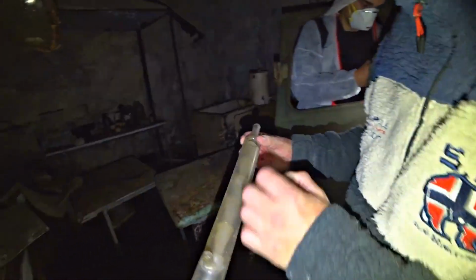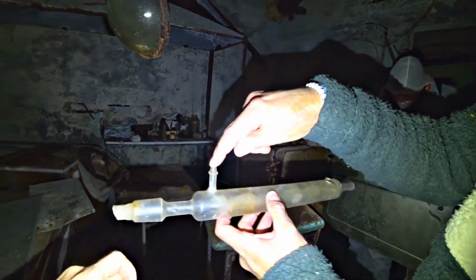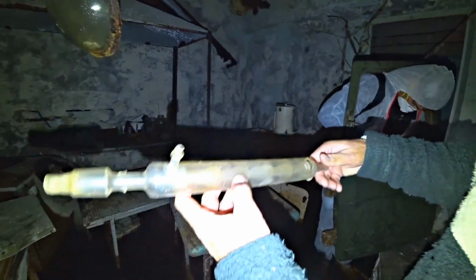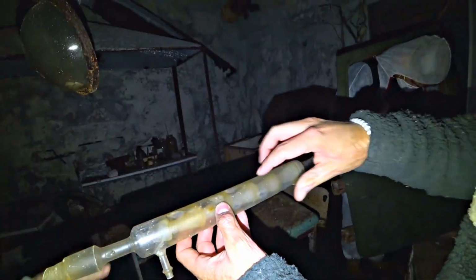Look at this. What's this? It is a cooling tool. It's like an alcohol dispenser. Here steam was supplied, and here cold air, and it condensed. I got it. And what are these cones inside? This is to increase the area.